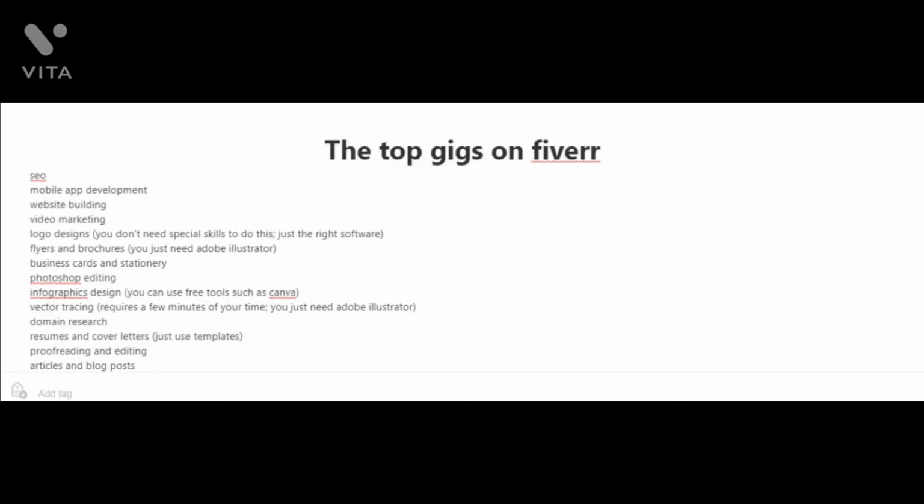Just go to canva.com. You could also provide services in which you offer to do vector tracing, and this only requires a few minutes of your time, and you just need Adobe Illustrator for this. Another top gig is domain research, resumes and cover letters. I know of somebody who's actually making a good living just writing resumes and cover letters on Fiverr. And to start off with, you could just use templates.